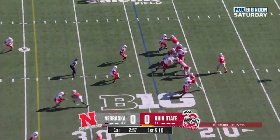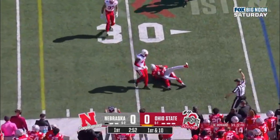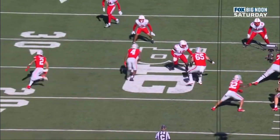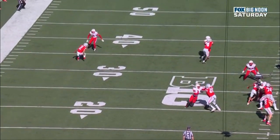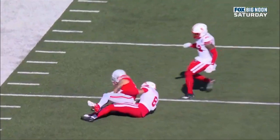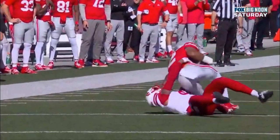1st and 10 at the 24. Howard delivers near side. Nice catch, Emeka Abuka. The route tree. So here he comes in motion. Here's Emeka, and watch, he's coming, and then he doesn't stop. See him? He works all the way back down his route tree. That's the way to keep yourself uncovered.